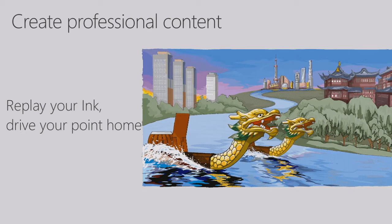And yet another example of creating professional content and using your ink to help you out is the feature that we call ink replay. What it does is that once your ink is on a slide, if you click ink replay, it will play all of the sequence of events that happened to create a picture. This particular image that I have here was drawn by an artist for us for Office using only the PowerPoint pens and pencils that we ship today.